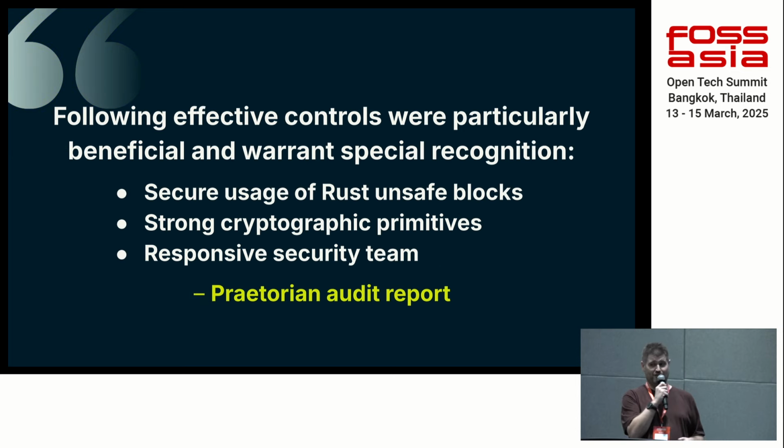For Praetorian, they actually wrote us a bit more. "Following effective controls are particularly beneficial and warrant special recognition." We were very careful using Rust unsafe blocks. They're in very specific areas. The Lightway core itself, the implementation of the Lightway protocol, is marked that unsafe code is forbidden. However, because we've also created libraries to support WolfSSL, which is a C library, you're going to get some unsafe in there. But it's very well documented. It's very clear where everything is, and great care has been taken with it. "We use the strongest cryptographic primitives that currently exist, and we have a very responsive security team." They're not wrong. We have a great security team.